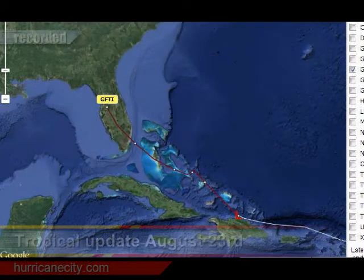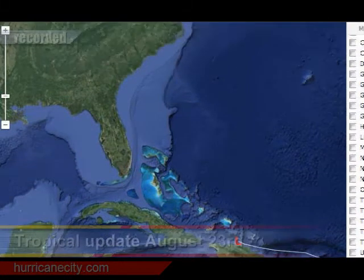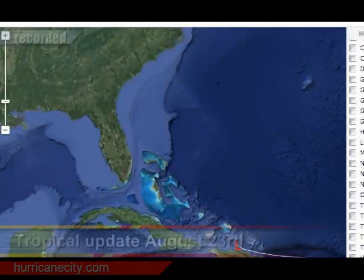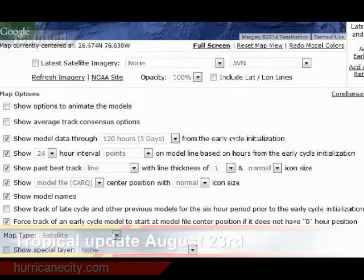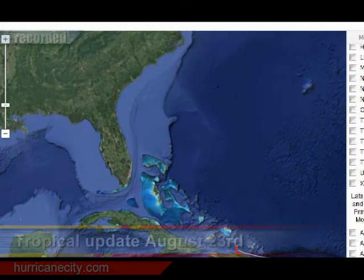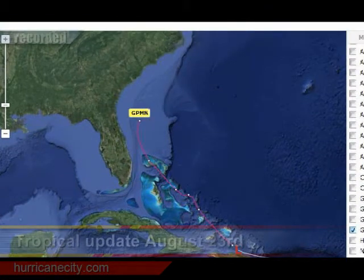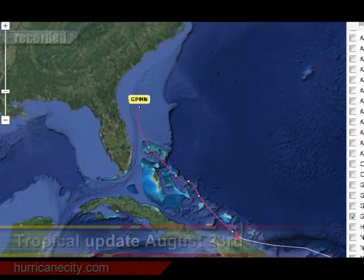So now here is the best overall model on track overall. It's only been off by about 63 miles, and that's the GPMN model. My pointer's all over the place here. The GPMN is the GFDL mean ensemble model. And the GFDL, again, yesterday the GFDL had it going out to sea. Today it has it tangling with Florida.